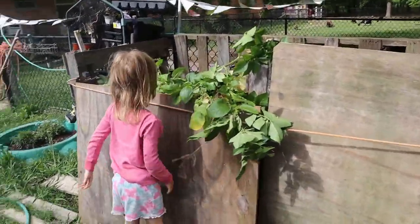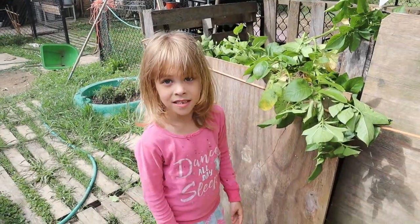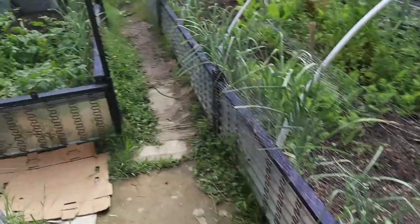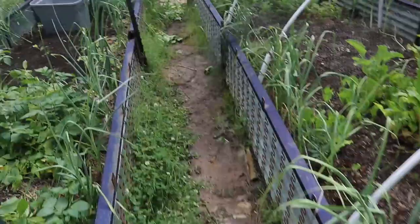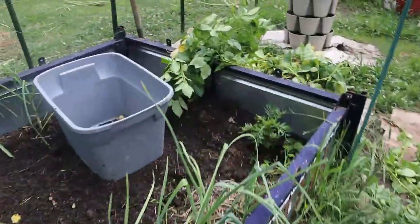We're not feeding these to our goats, and do you know why? Why? Because they're poisonous. Poisonous? Yeah. Potato tops and tomato tops are poisonous. Why are they poisonous? They just are, baby. There's something in them that makes people or animals sick.